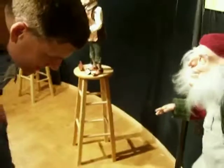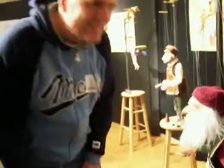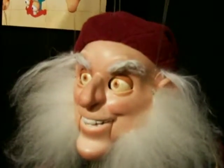Oh, I like this one. Ebenezer Scrooge. I think that must be maybe before the last of the spirits visit him. And he looks like he could be very sly. Don't know if I trust him.